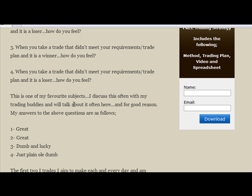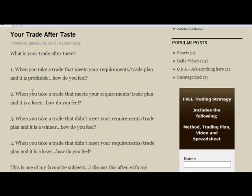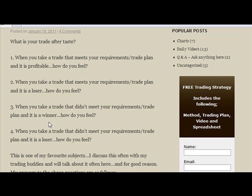So that's a good one too. And you can throw an extra column in there and just hold yourself accountable. If a trade you took falls under one of these four things, label it as such, and you can go over it and review it.